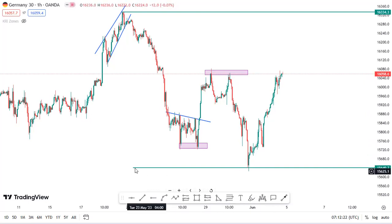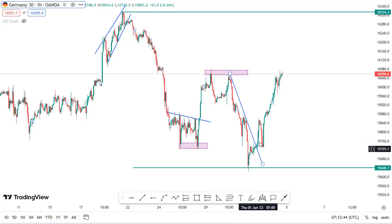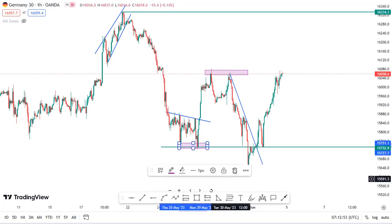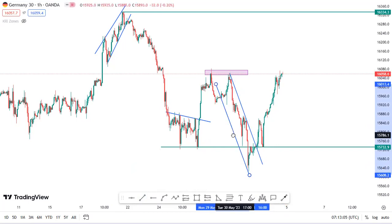Even this structure here, I just killed it. I entered somewhere around here. Why did I enter somewhere around here? My first reason was that after a breakout, you see something like a retest, the market broke. And on my other strategy, the market showed me this. So this is a rejection setup. If I put another one here, just to cater.